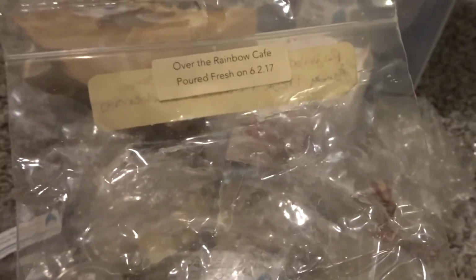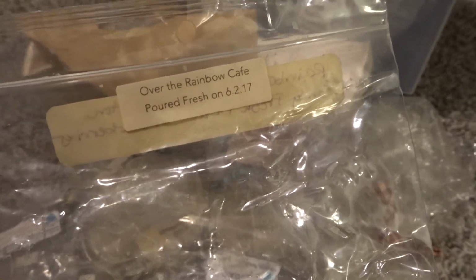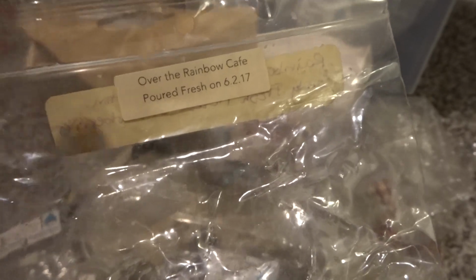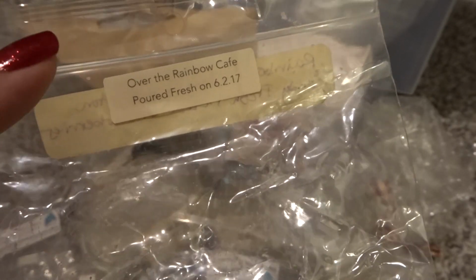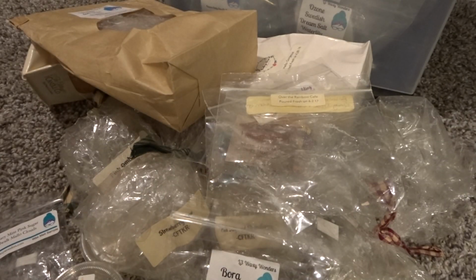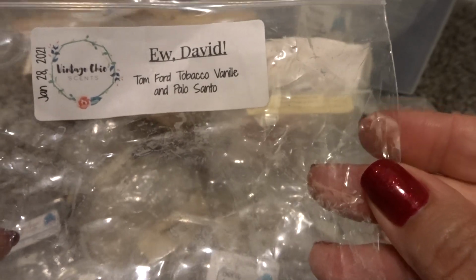But at some point, I feel like my collection from her, I have a lot of stuff from 2016 and 2017, maybe a little bit 2018, but a lot of my '16, '17 stuff is getting to the point now where it's just getting a little too old, so not all of it throws as strong as I would like. This is You David, Tom Ford Tobacco Vanille, and Palo Santo.